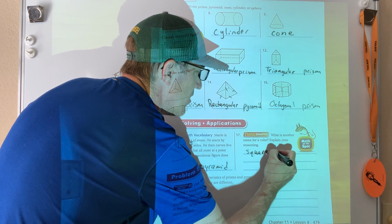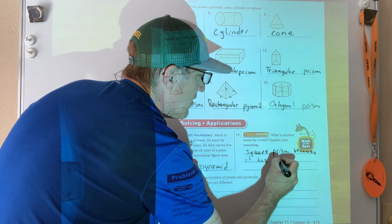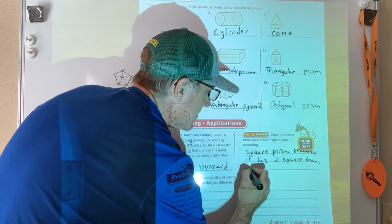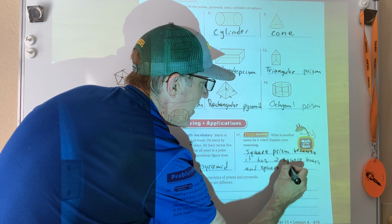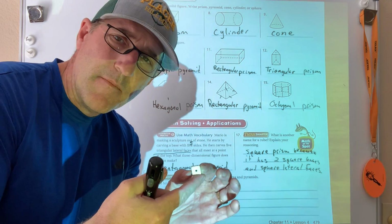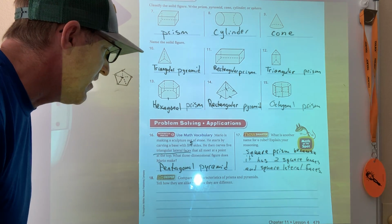Explain my reasoning. Square prism because it has two square bases and square lateral faces. Okay, so lateral just means it's on the side, right? So base, base, and then these are on the side. That's the lateral part.